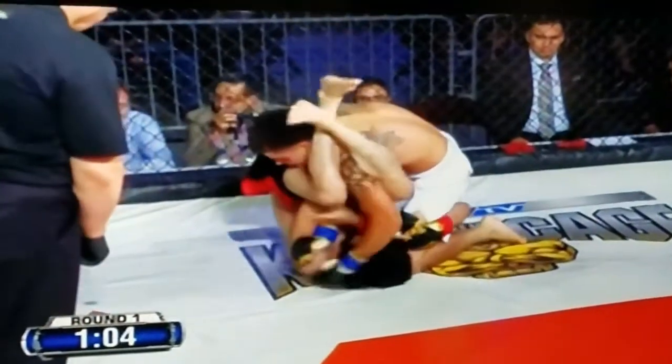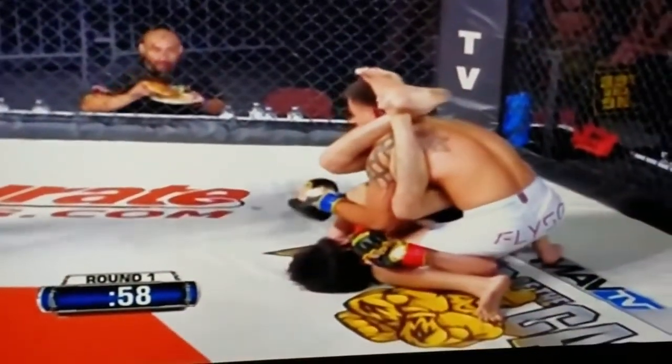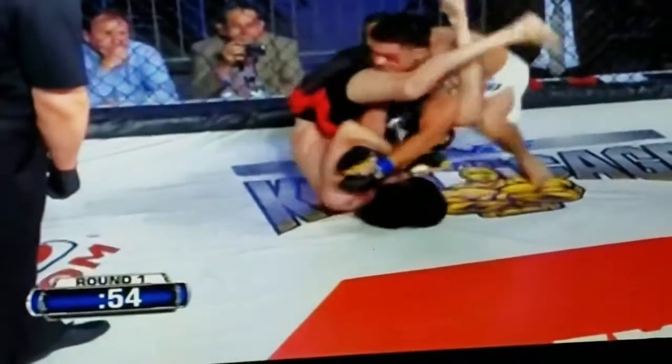Those look nice. I don't know, man. That to me, when you pick them up, opens you up more to get submitted. Cortez has done three slams there. Another slam. I don't know if that's tiring Cortez out more and giving an advantage right there to Dominguez.